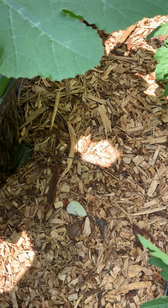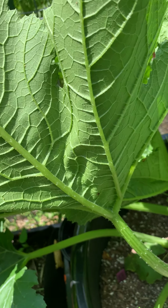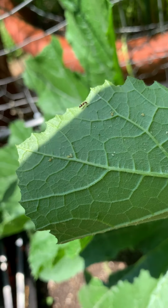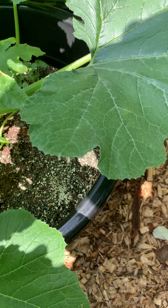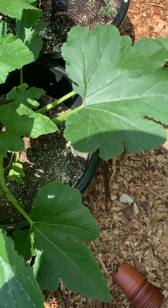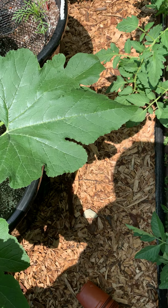And these are covered in aphids. I did find a little ladybug larva that I put on here. So it has cleaned it up quite a bit, but I have a shipment of ladybugs and green lacewings coming this week that I will release because the aphids are just crazy.